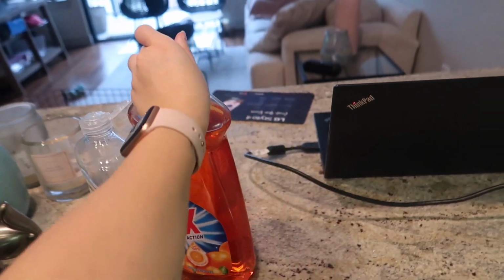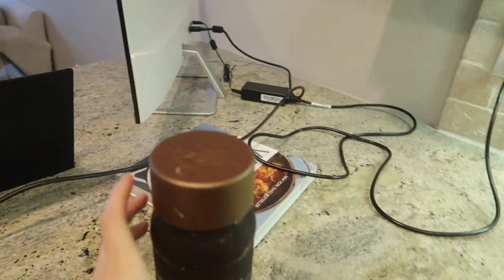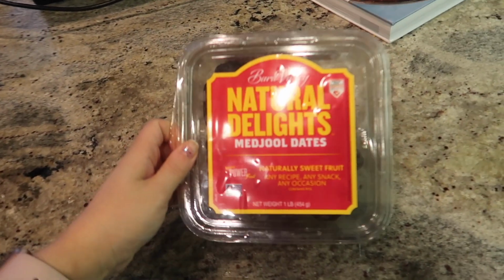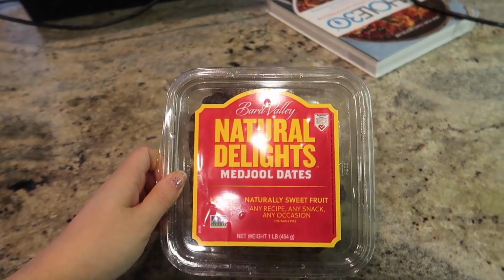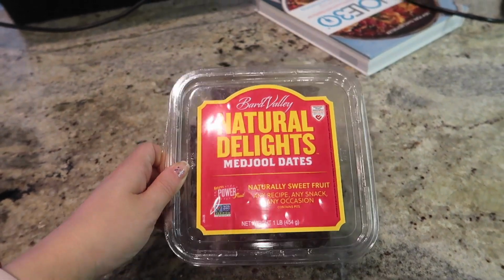So I have trash, organizing this, putting away my coffee. Ooh. There. And putting away this. Every single morning I have a date, because it gives me a lot of energy, but it doesn't make me feel heavy. And it obviously is delicious. So this is my go-to breakfast.